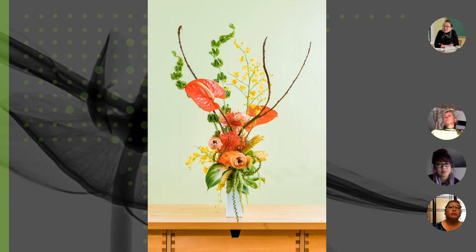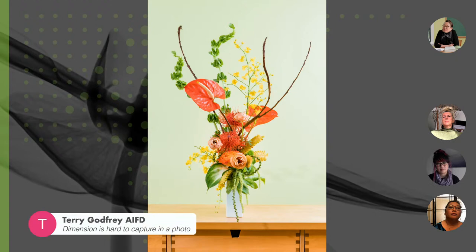Terry just added that dimension is hard to capture in a photo. Oh, totally. And I think we wanted to shoot this one straight on, because sometimes you can shoot from a slight angle to recapture some of that dimension. But I think you wanted it shot this way.